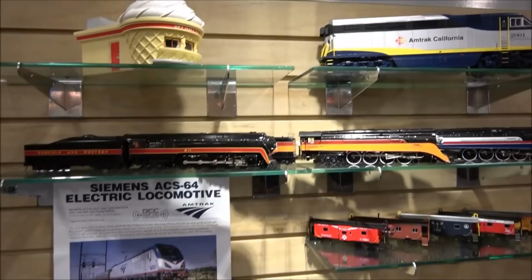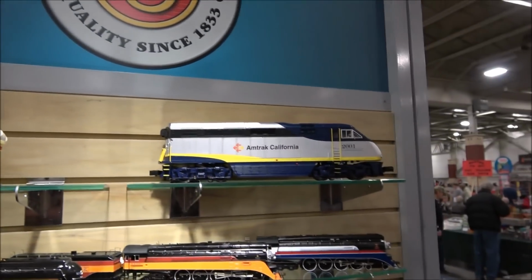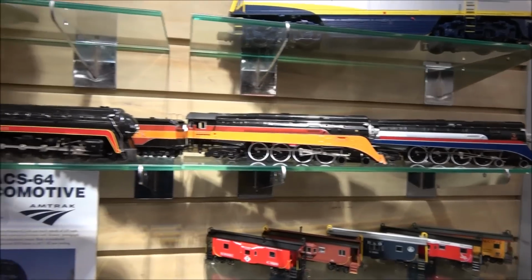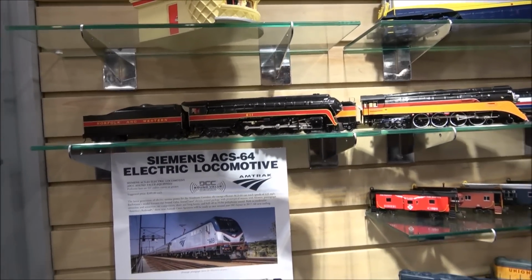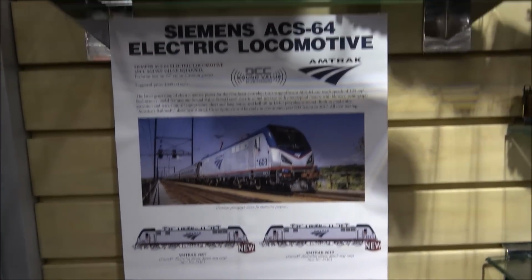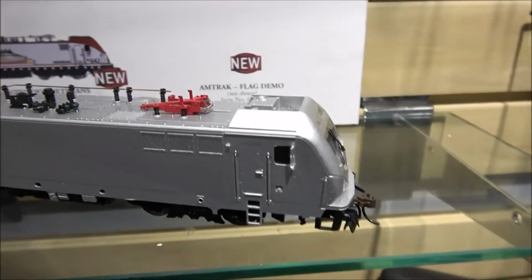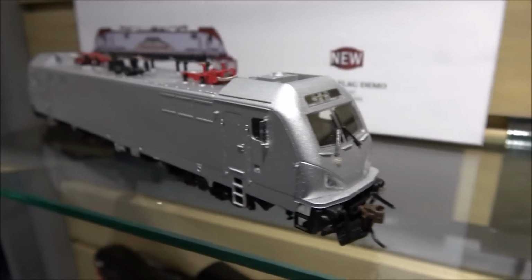We've got several items coming out from them, including structures. You've got the GS4s, Freedom Train and 4449. You got the Class J 611, all with new sound value from Soundtracks. Really big deal here is the Siemens ACS 64 electric locomotive. They've got a pre-production sample of that. Give that the look once around for you.